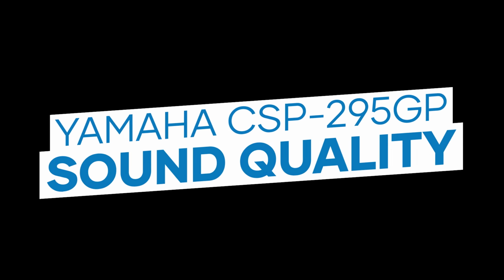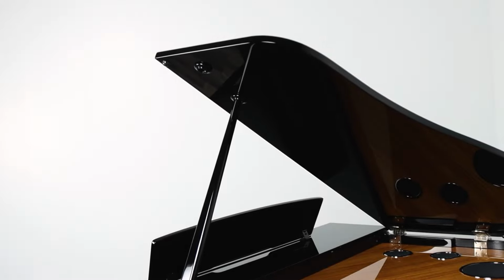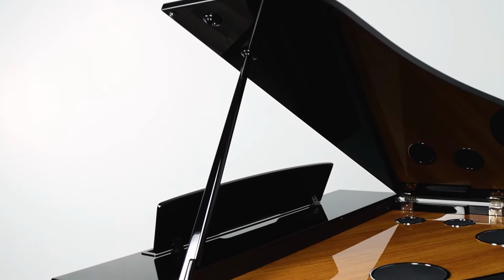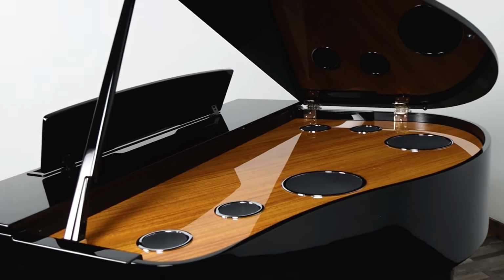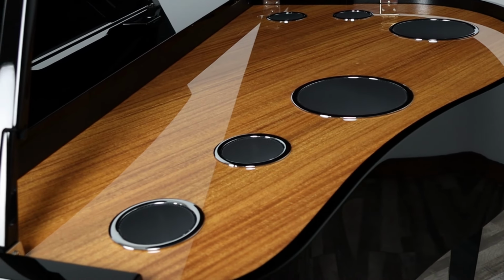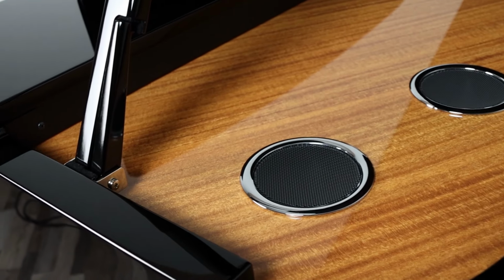Sound quality. Virtual Resonance Modeling performs real-time reproductions of the resonance created by the strings and body of the instrument, which are the foundation of a grand piano's beautiful sound. Combined with the latest acoustic design technology, you'll enjoy stunningly lifelike concert grand piano tone and feel.